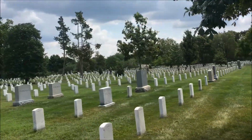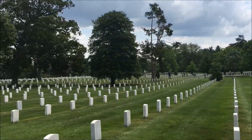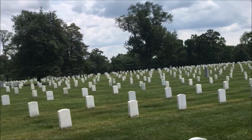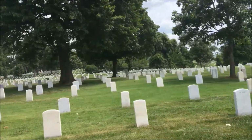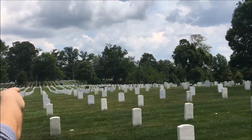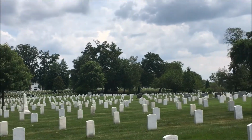As we go around the circle, if you will look to your right, looking off into the distance, you'll see a large tree with two markers underneath it and an iron fence that's almost directly to the right. That is the resting place of George Washington Parke Custis and his wife Mary. For more than 30 years, the Parke Custises and the Lees lived here.